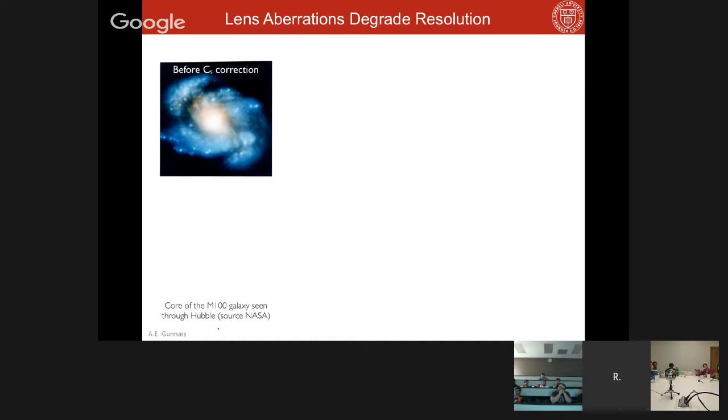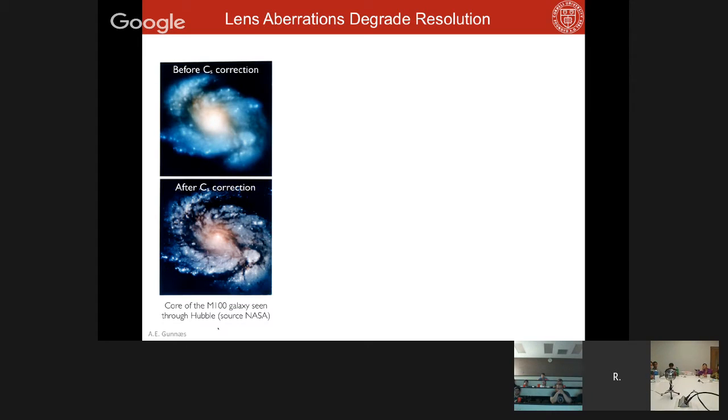The analogy I want to make is with the Hubble Telescope. Maybe some of the optics people here are more familiar than I, but there was a spherical aberration on the Hubble Telescope that greatly degraded its performance. So they had to go back, and some clever people retrofitted it with a Cs corrector that, once installed, the resolution really popped, and we could see distant galaxies and stars within the galaxies. The before picture, this really lousy picture of the M100 galaxy, is more like what we're dealing with.